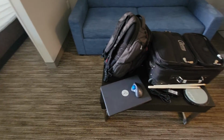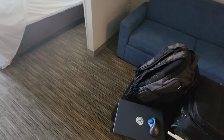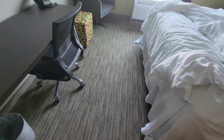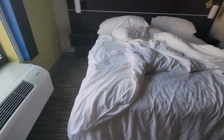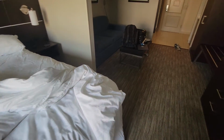What I typically do when I bring my personal laptop and my work laptop, if I'm leaving the room, I'll hide them. I'll find a good hiding spot, what I think is a good hiding spot, just something that if somebody came in and just went through the room really fast, they would miss it, but if they spent any amount of time in the room, they would definitely find it.